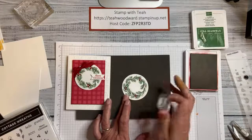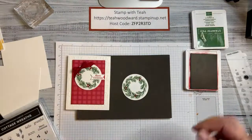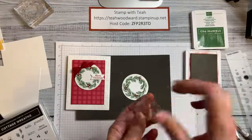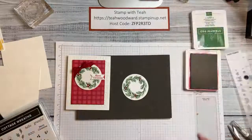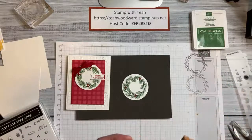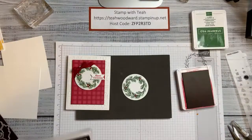And that should be plenty. I'm going to go ahead and leave the berries and the fir branches on that block. Okay, so now I'm going to go ahead and assemble. Oh, actually I should go ahead and stamp.